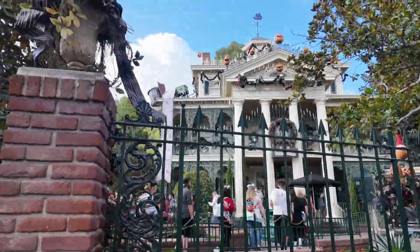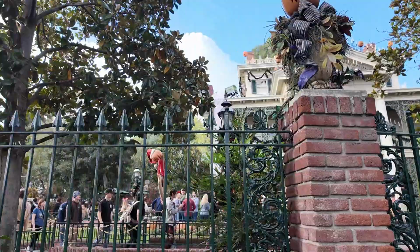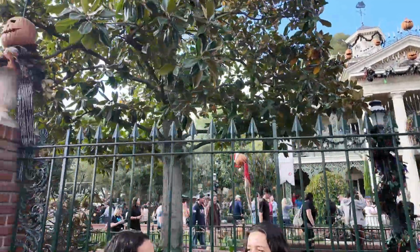Oogie Boogie appears towards the end, and I actually got stopped by the Hatbox Ghost. So to see that a whole bunch of times, that is really cool. That's really well done. Alright, it's 9:30 now, we'd head over to Batu for the Rise of the Resistance lightning lane at 10, and then I got the Smuggler's Run one for after that at 9:45 as well, so let's head over there and do that.